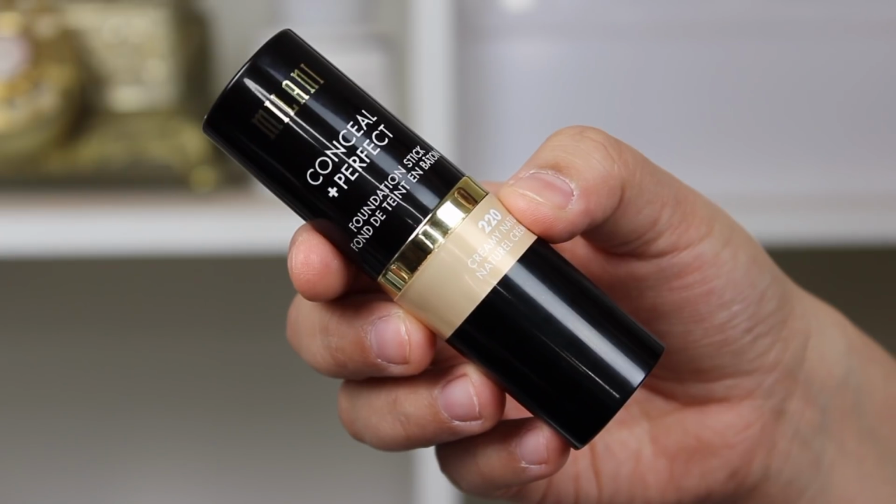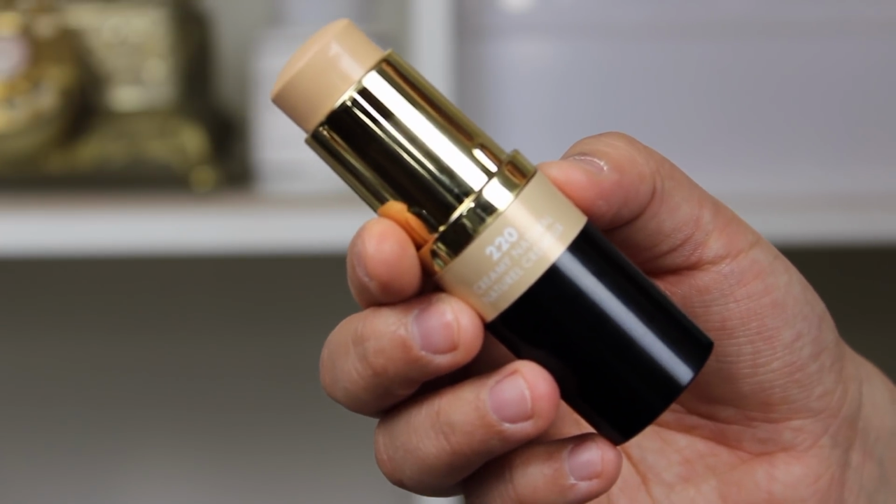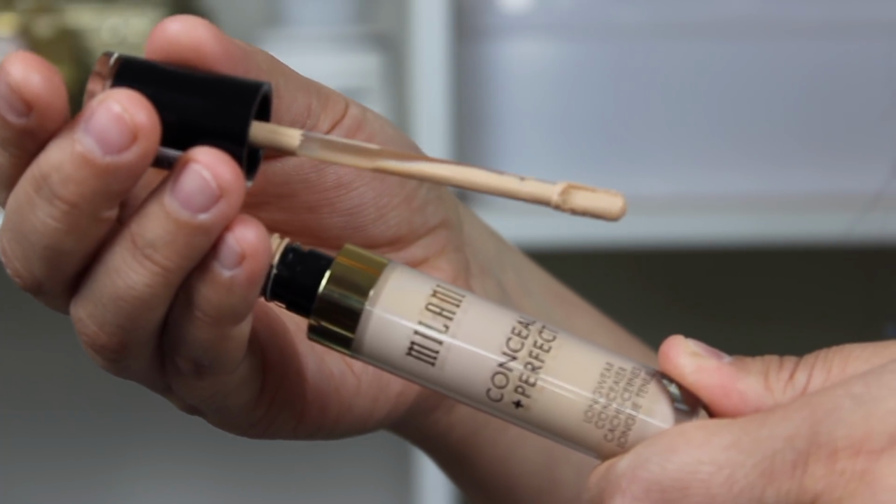But complexion products, I love a good foundation and concealer, and they just came out with their new Conceal and Perfect foundation stick and their Longwear Conceal and Perfect concealer. So I was super excited. I love trying out not only Milani products but face products so much.